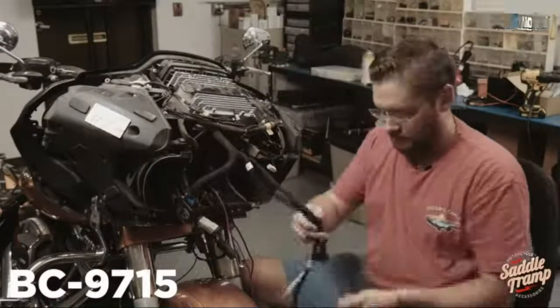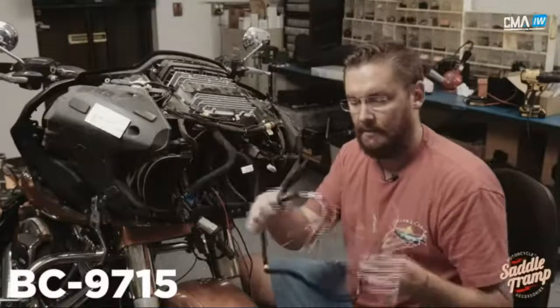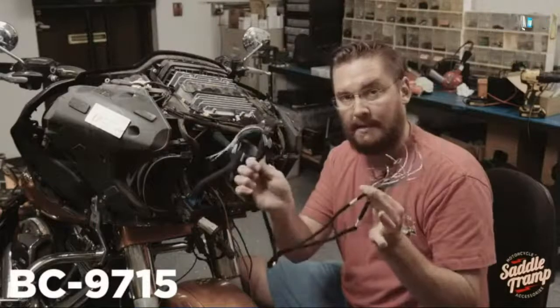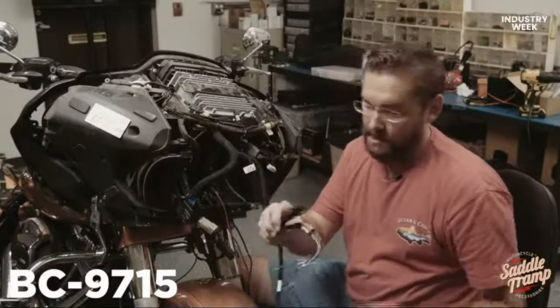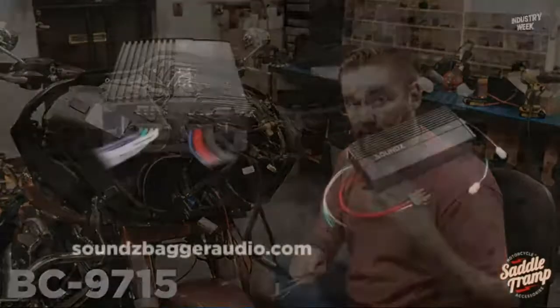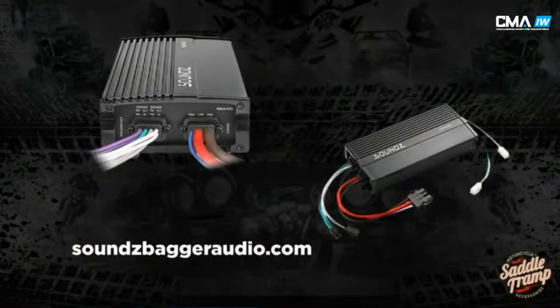And what this is going to do for us is we're basically splitting the audio out of the radio and then out to the speakers. We're splitting it into two. We're splitting it into an input side and an output side. And the sole purpose of this is to add aftermarket amplifiers. And we've made it incredibly easy for you to work with multiple amplifier manufacturers.